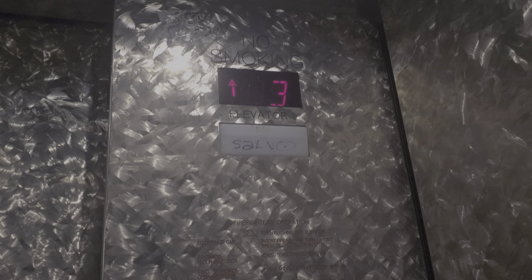Or freezing. Right, that's it. We're gonna watch the elevator close the doors. That's it for Glendale Galleria Garage.